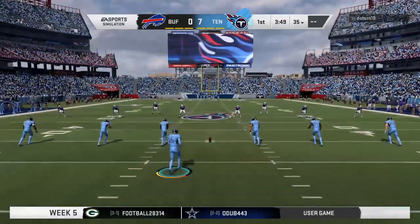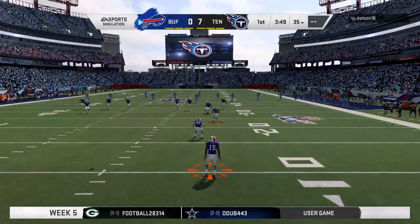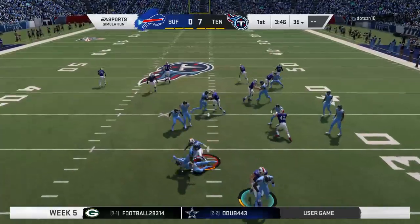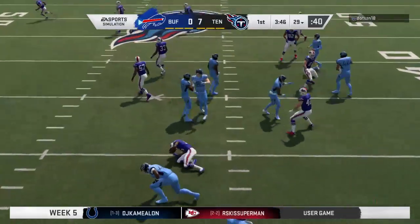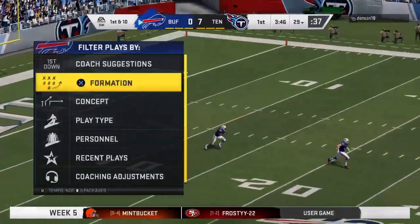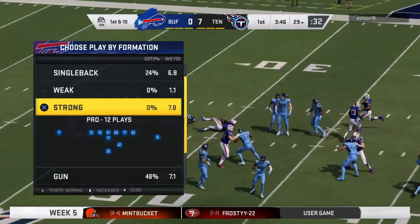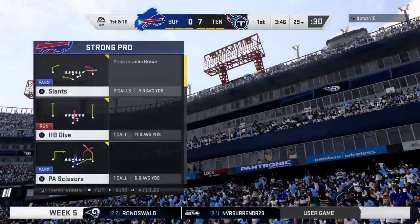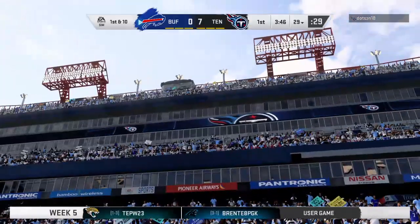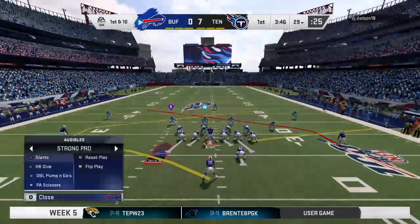Set now to kick this one away, and off it goes. This is fielded at the chalk of the 10. And it's a pretty good return here as he'll get it up to the 29-yard line. At their own 29-yard line, Allen and the Bills now with a 1st and 10, just shy of the 30.